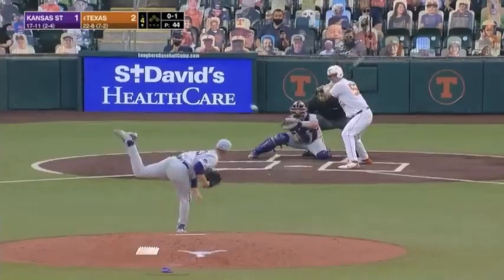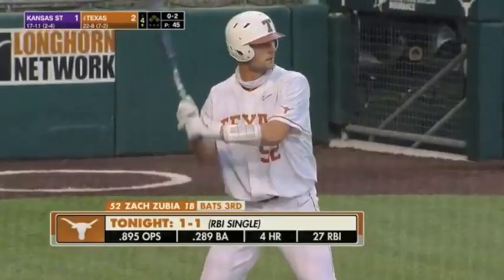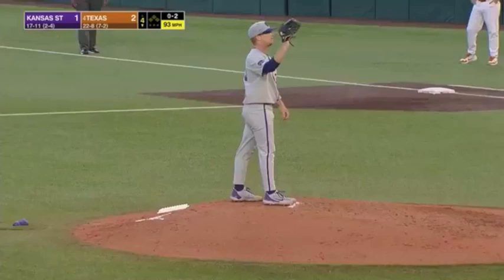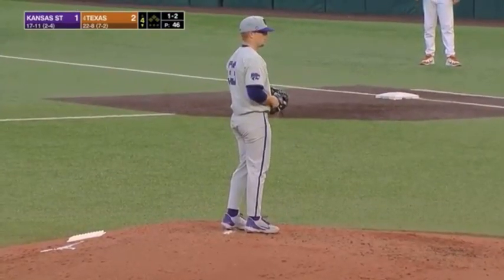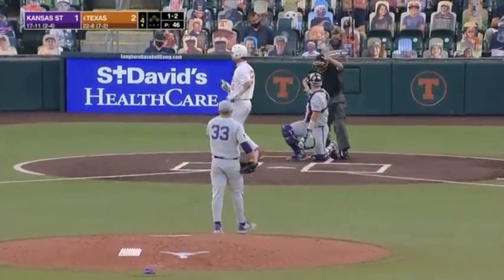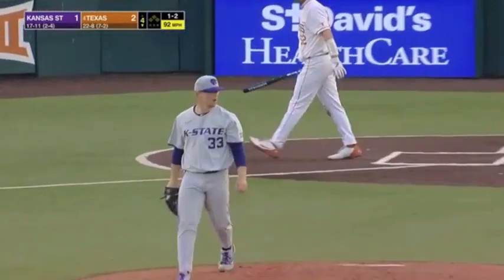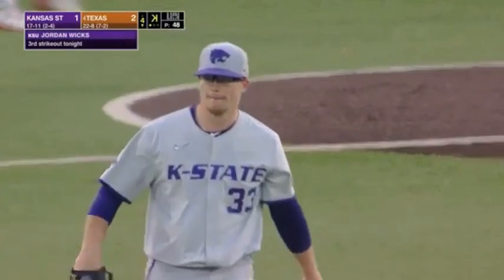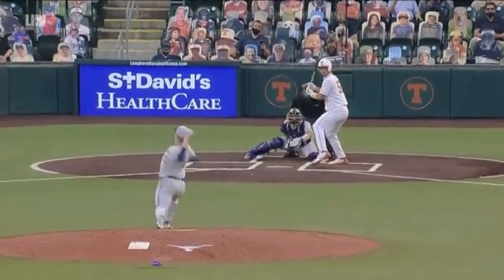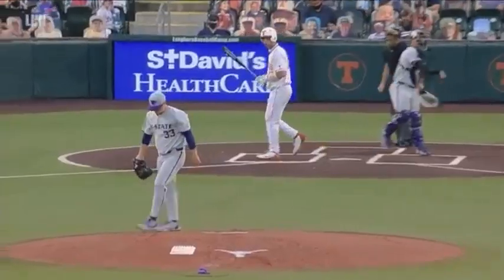So here the breaking ball nips the outside corner, and quickly Zubia. A huge gap down the left field line and inside corner for the strikeout. A generous corner right there for Wicks. She's set up in. Perfect pitch by Wicks and got the call.